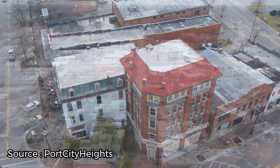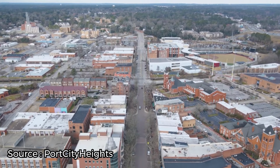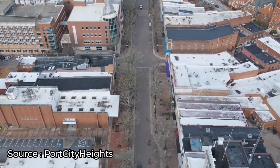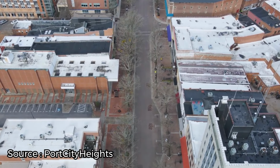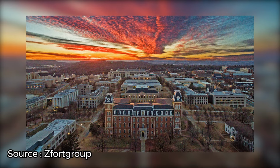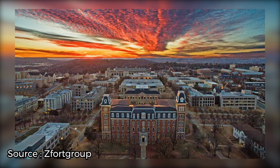The average rent in Fayetteville is $640 a month, gas prices are at $3.09, and the unemployment rate is 2.8%. It was 5th on U.S. News & World Report's list of best places to live in 2021. It's full of young professionals and surrounded by the beautiful Ozark Mountains.